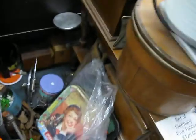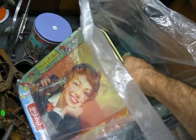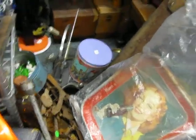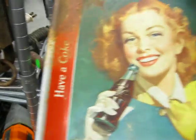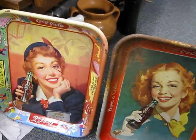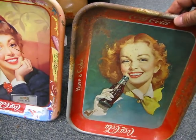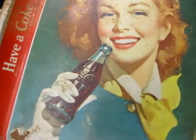Oh, look what we got here, guys. Oh, boy. For you Coke people, we got some vintage Coke trays. I don't know how old those are, but this one definitely is old. You can tell the difference. Look at the difference, guys. I think the one on the left is a lot newer than the one on the right. But that's a nice tray right there.